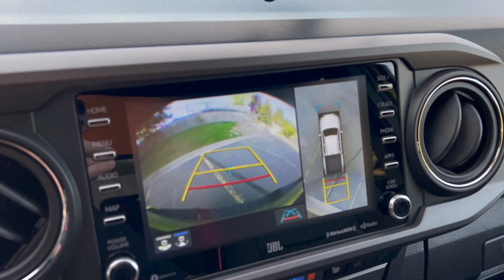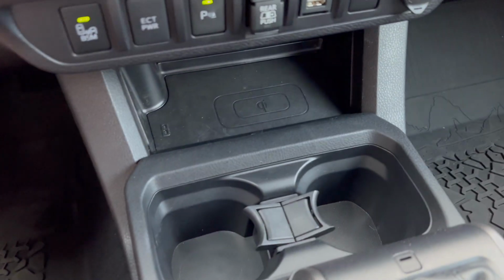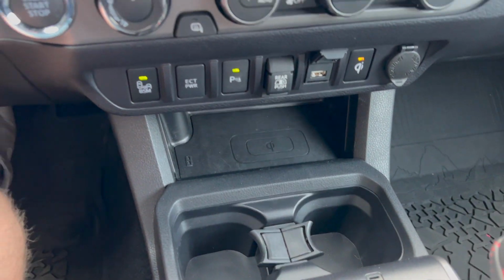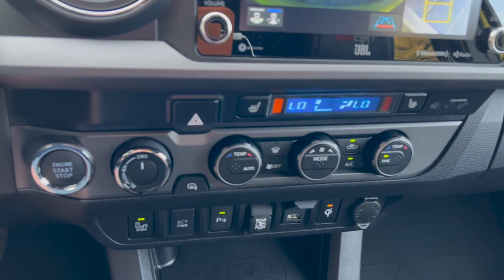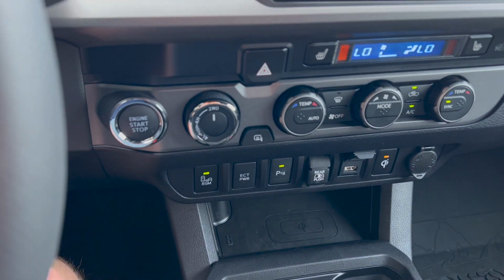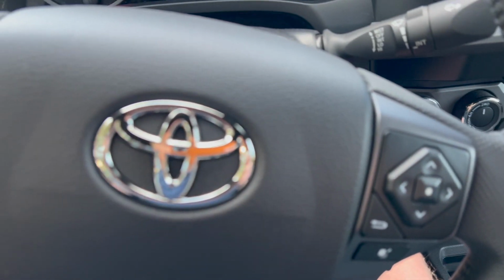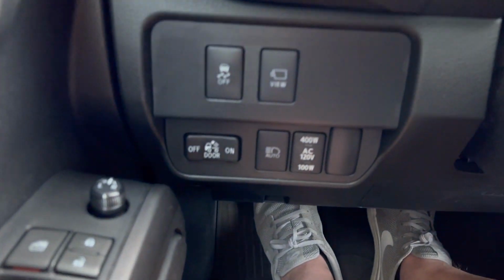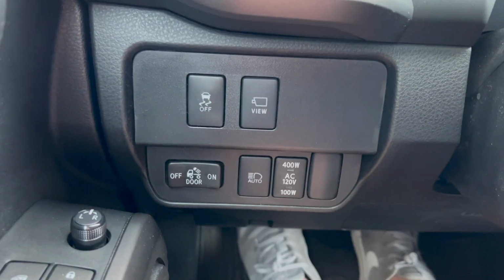There's the split. You've got a wireless charger that is decent. It sometimes recognizes your phone, sometimes does not. It could be my case too. But other than that, pretty straightforward. Not a lot of exciting features here, and that's to be expected. That's not what this really is for.